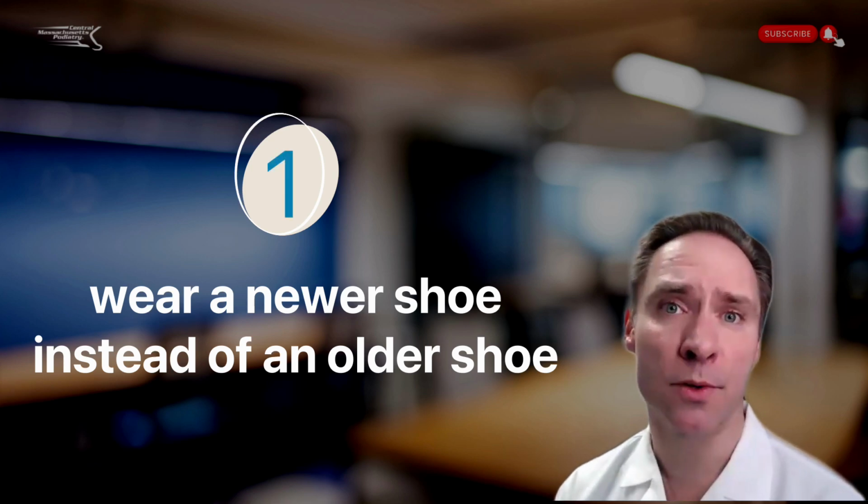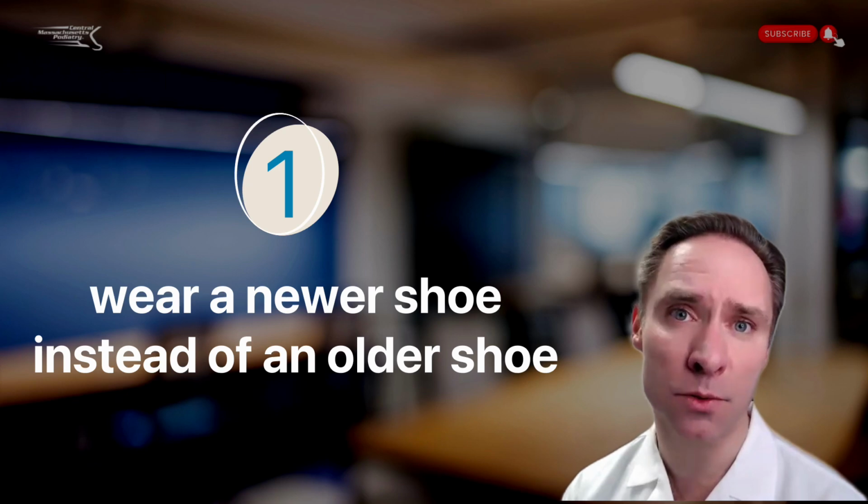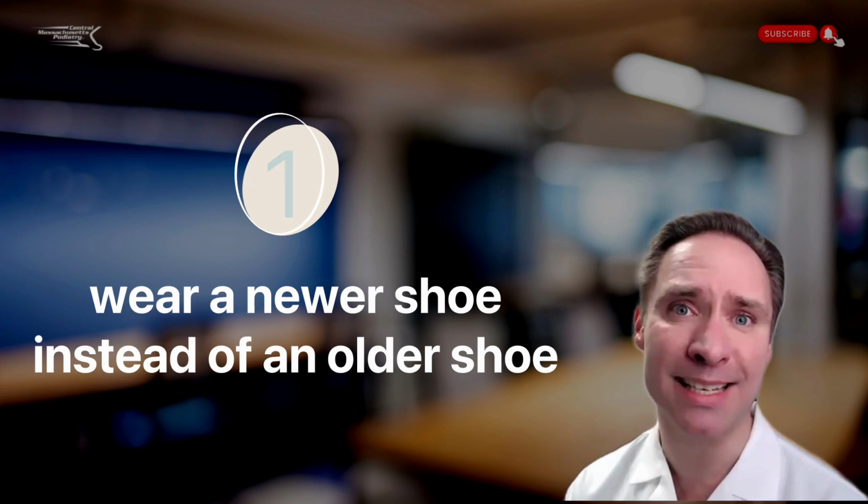My first tip is to wear a newer shoe instead of an older shoe. Many times when you wear a shoe that's too old, it's going to lose the cushion and it's going to lose the stability side to side, and it's going to cause foot problems. Specifically, an old shoe can lead to developing a stress fracture. It can lead to plantar fasciitis, can lead to Achilles tendonitis.